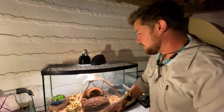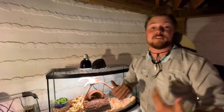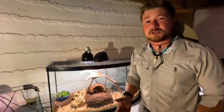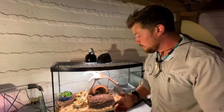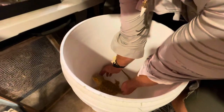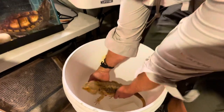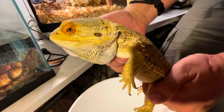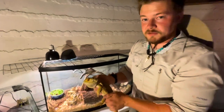Now, the bearded dragon has got fresh food, he's got fresh water, he's got fresh everything, clean windows, he's gonna feel great. Now, it's important that you try to clean your tank every so often, especially when they make a lot of poop, because then they have to breathe that air in, that's not so good. Now, I'm gonna go ahead and lift him up and put him back in here, doing it very carefully. Beautiful. This looks like Jabba the Hutt.